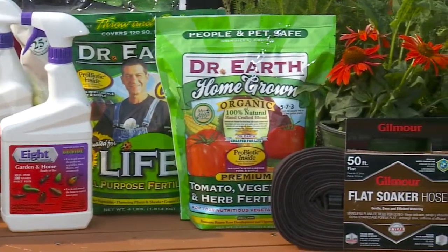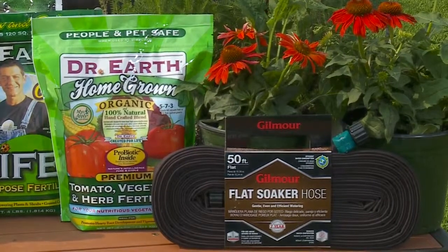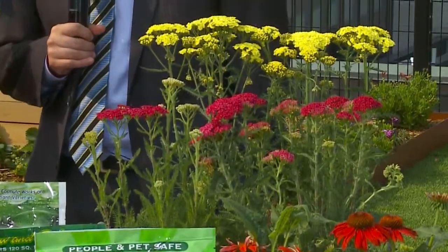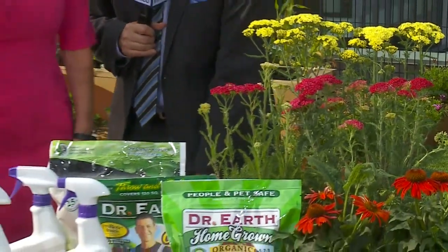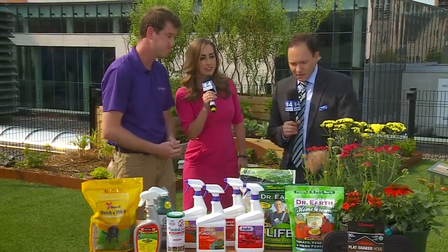And just like us, plants are still going to need water and food. We're to that point now where if you've been using a slow-release fertilizer or compost, you need to regenerate that. So I brought some dry fertilizers here. Dr. Earth is an all-organic brand, safe for kids and pets, very easy to use. Excellent. Another one of my favorites.